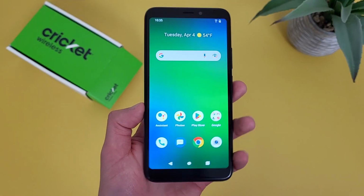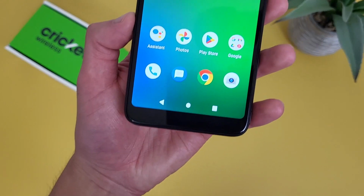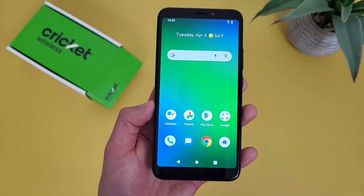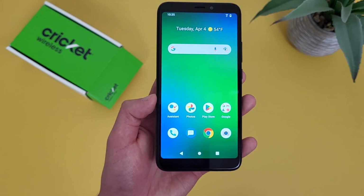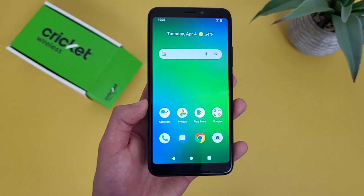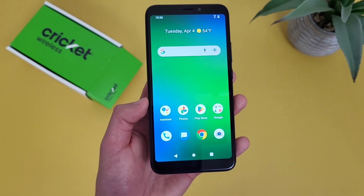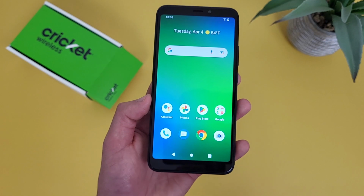Now, when it comes to RAM and processor, with the Cricket Vision Plus, we're getting 3GB of RAM with the MediaTek Helio A22 processor. So in general, definitely keep in mind this is not a very fast phone. So if you're going to be on your phone a lot doing stuff like mobile gaming, if you're going to be on social media a lot, for example, especially something like Instagram or TikTok that tends to have a bit more animation and stuff going on, you are probably going to notice this is definitely not a very fast phone. And in those kinds of situations, it's probably going to be a little bit slow and laggy.